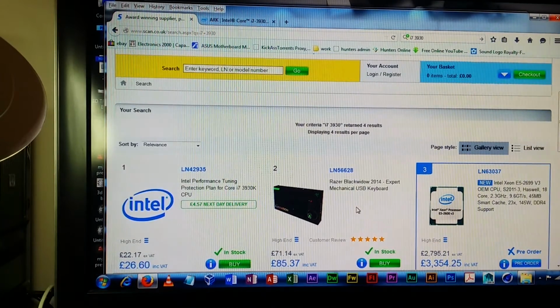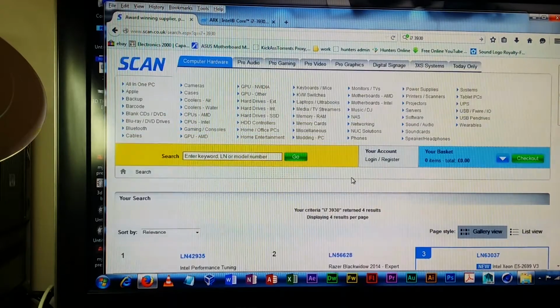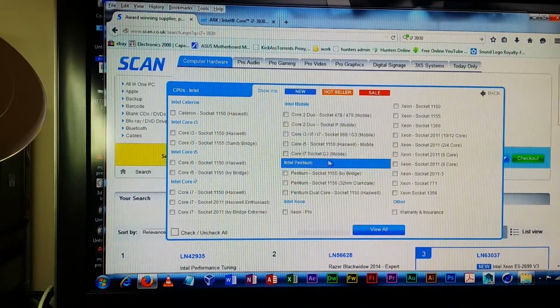Yeah, excellent. Oh, there we go. No protection plan for that. We don't want a protection plan. We want the actual CPU, for God's sake. Let's see.